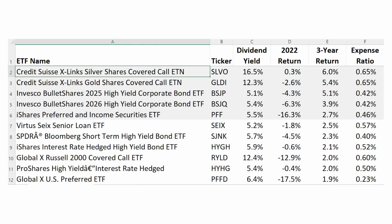Both of those commodity ETFs did so well last year because gold and silver prices really didn't go up or down much, though they were extremely volatile through the year. Now, that volatility meant the managers collected higher premiums when selling those call options and didn't lose anything on the commodities compared to those ETFs invested in tech stocks. These were also some of the highest yielding funds, so expect to see them in other categories as well.